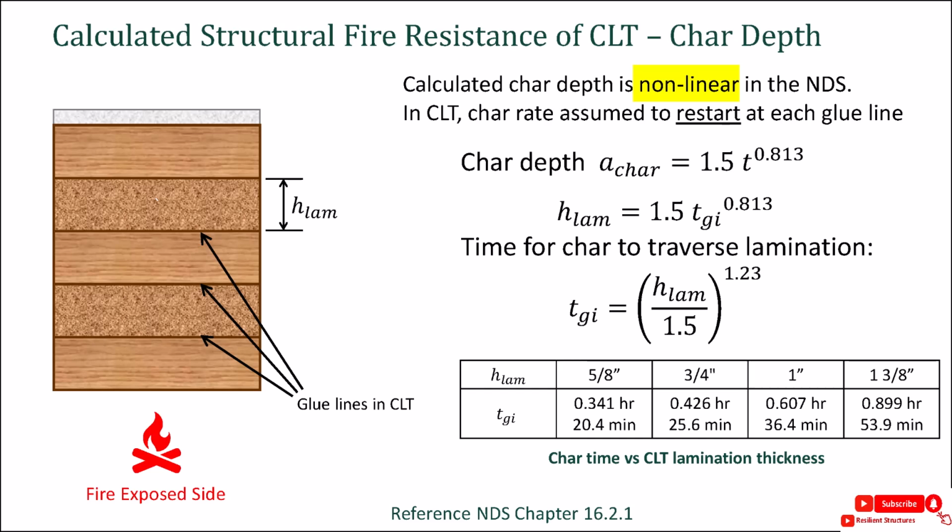The formula they use is a_char = 1.5 t^0.813, where t is time in hours. Okay, t to the power of 0.813, less than 1. Exactly. Which means the char rate actually slows down over time. The deeper that char layer gets, the better it insulates the wood underneath. So the fire progresses slower and slower into the wood. It's like the wood is building its own shield, and that shield gets thicker and more effective as time goes on.